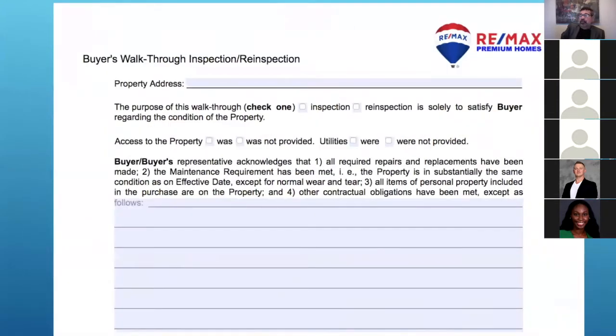Now, the walkthrough, it's also another document that I've seen agents that they don't take with them when they do the walkthrough. Walkthrough we do the day of the closing, prior to the close. Sometimes if the close is in the morning, then we do the walkthrough on the day before. And if the close is in the afternoon, we do the walkthrough in the morning. And it's important to have the buyer sign this, and you will understand why. Property address. The purpose of this walkthrough is reinspection. Reinspection is solely to satisfy buyers regarding the condition of the property.